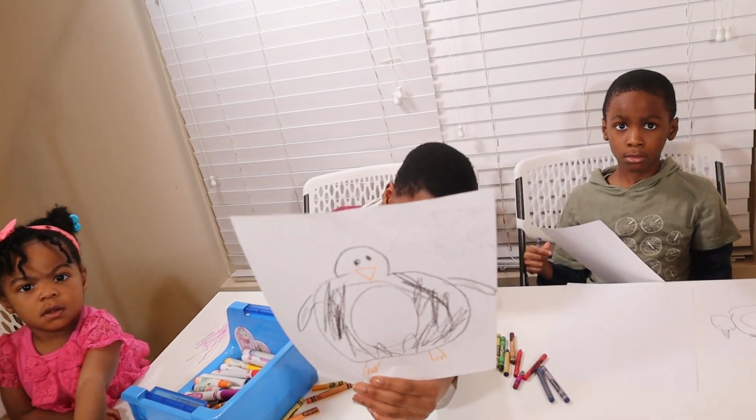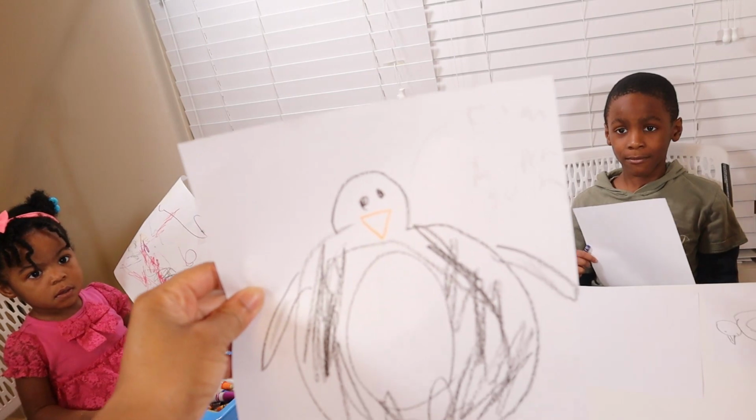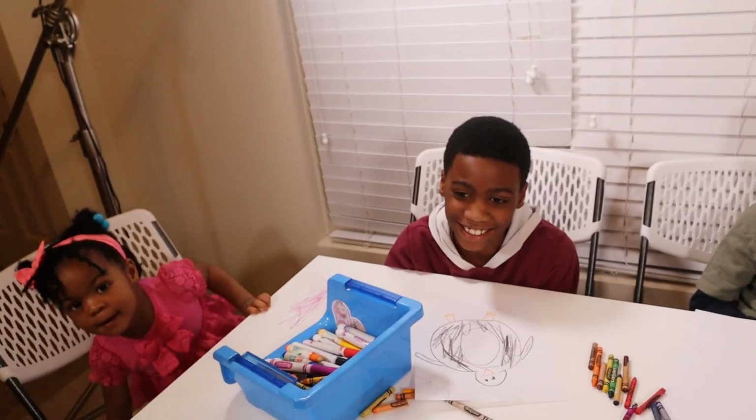Opposite of Obi's penguin. A very well-fed penguin. That's saying, so fat. I am a penguin. And we have, this is an abstract drawing of a penguin. Yeah. Good job, Alana.